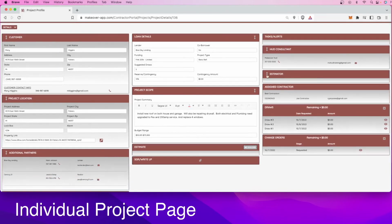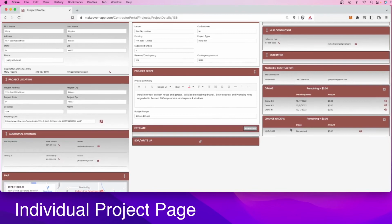Here is the estimator location. Again, if you're working with a makeover estimator, this is where you'll see that information, and we'll have a video about that later. Here you'll find yourself as the assigned contractor. And then the last two sections are the draws and change orders.